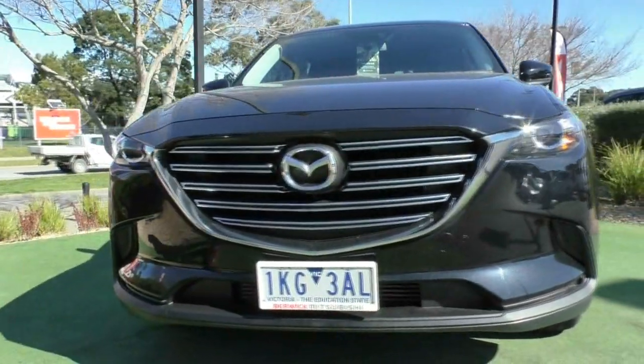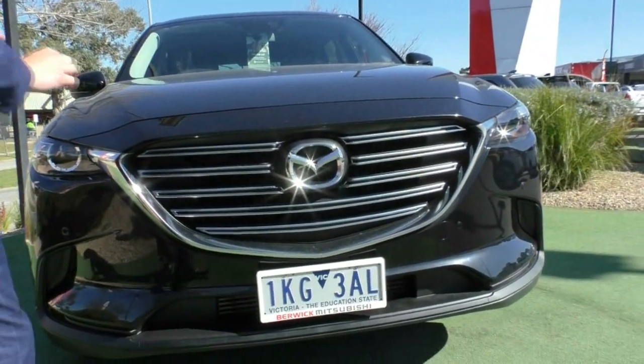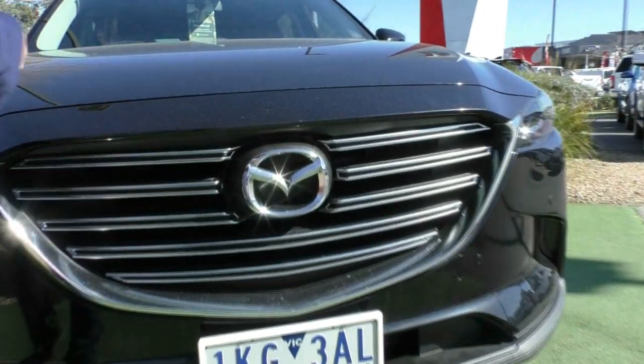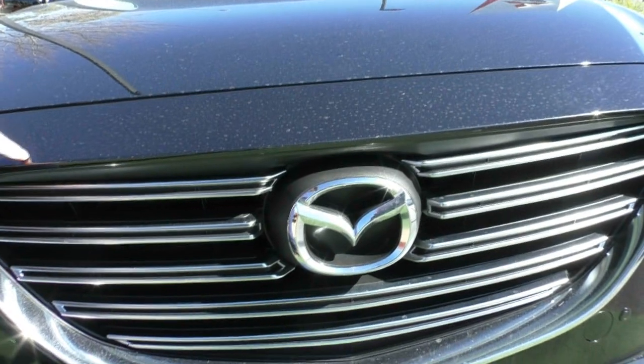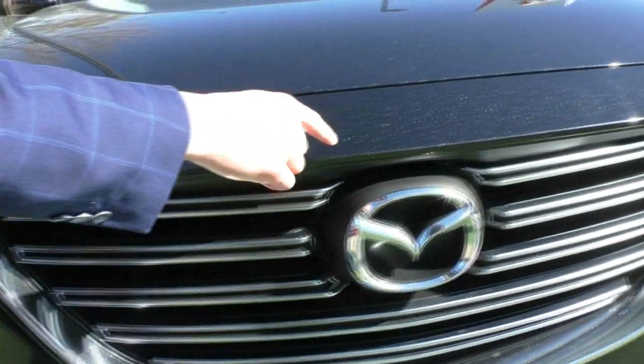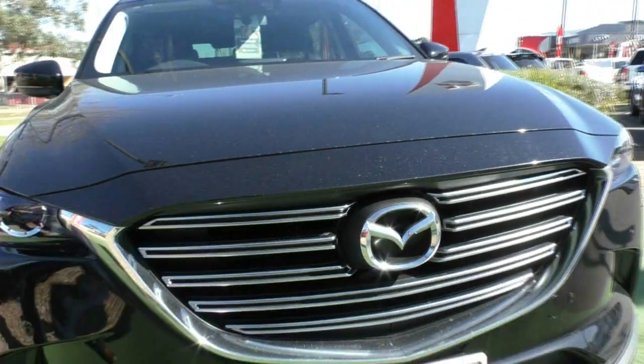Now the front of the car for a 2017 does present really well. I do apologise, it is a little bit dirty. There are a couple of minor scratches on the bonnet itself. As you can see, just one tiny one here, and I think there's another one just over here, but as you can see, very minuscule and nothing inconsistent for the age of the vehicle.